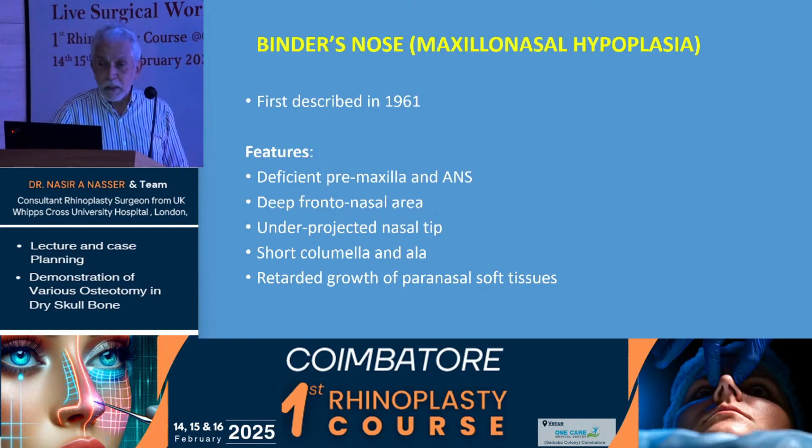Now, this is something my colleague Navin Vig is writing up for me at the moment. This was described in 61. You have these features.